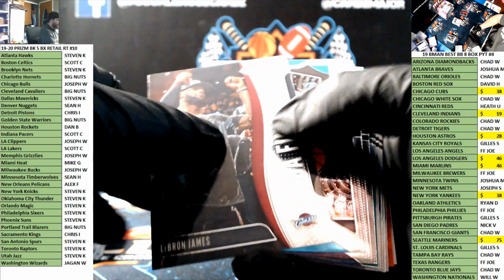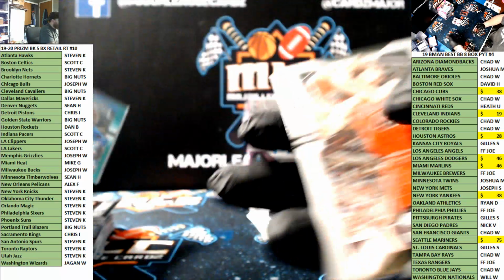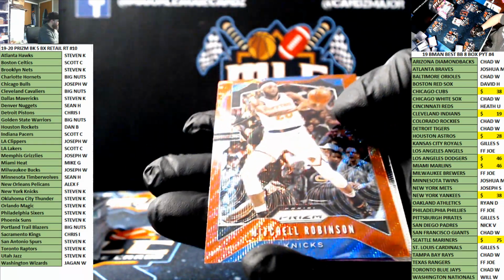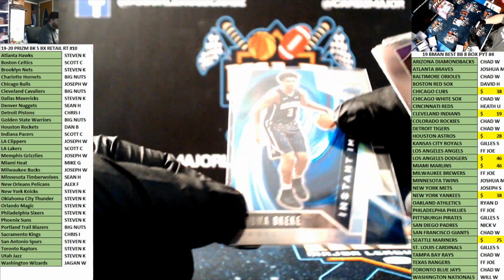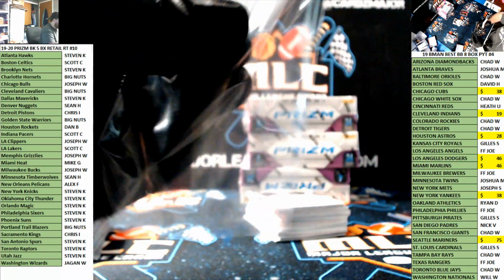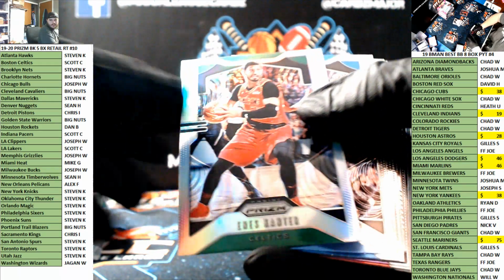Come on, rookie silvers, LeBron James. Drummond for the Pistons, green. Silver Roberson again for the Thunder. Bitadze for the Pacers. Mitchell Robinson, red wave for the Knicks. Okaki, silver insert for the Magic. A green Lonzo Ball for the Pelicans, sorry. Almost said Lakers. Schofield, silver Kanter for the Celtics.